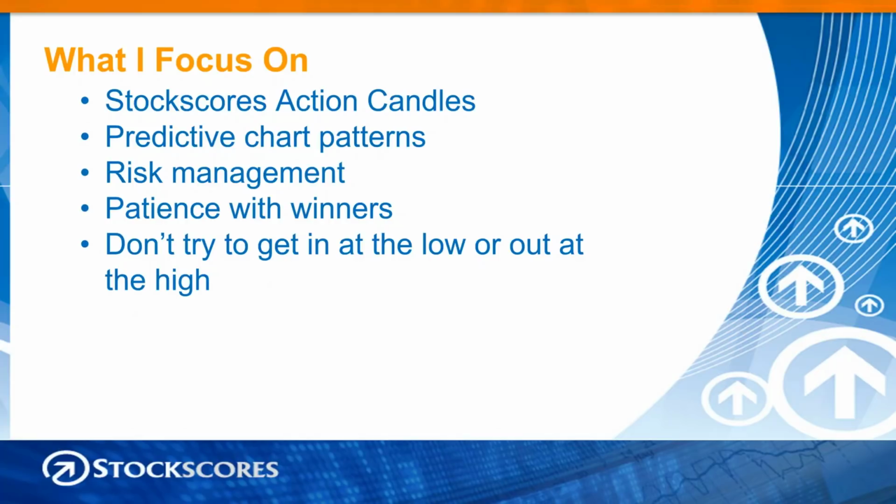Risk management is paramount. Our number one goal, as I always say, is capital preservation. We have to protect our capital. And we do that by planning to lose. We never plan to win. We buy a stock. We know where the exit door is, the point where we're going to get out because the market has proven us wrong and take a small loss.